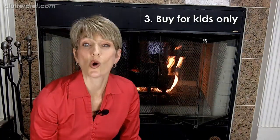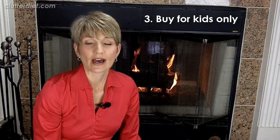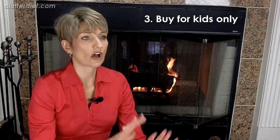The third strategy is to buy gifts for the kids only. So maybe you've got lots of brothers and sisters, and so there's all these aunts and uncles and nieces and nephews. So if you focus on buying just for the nieces and nephews and forget about buying gifts for the couples and the aunts and uncles, it's much simpler and kids are much easier to buy for.